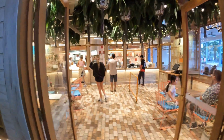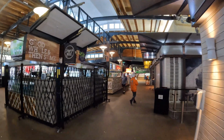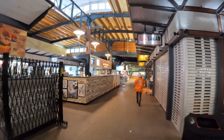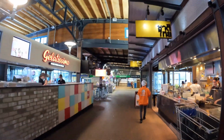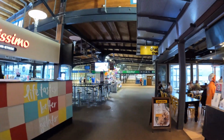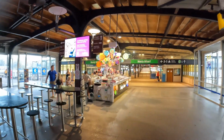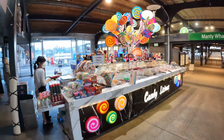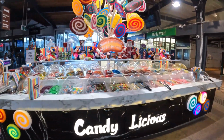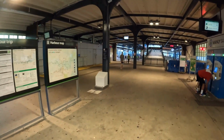So look inside this Betty's Burgers. I've had it once, it's not bad. There's a few of them around now. Definitely better quality than your normal burgers from some of the big chains. There's a massive candy station here. Fair bit of candy uncovered as well. It's not entirely COVID safe, I wouldn't think.